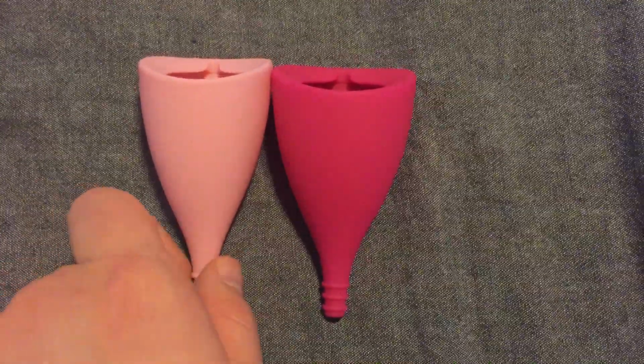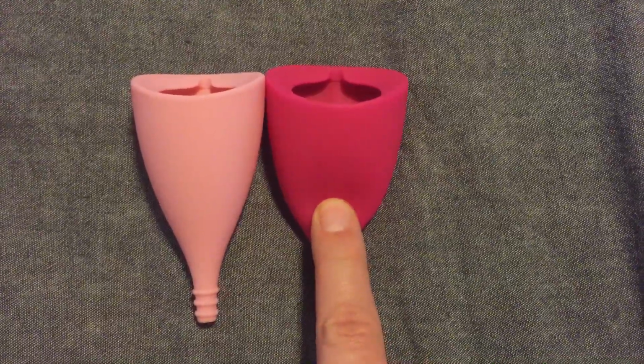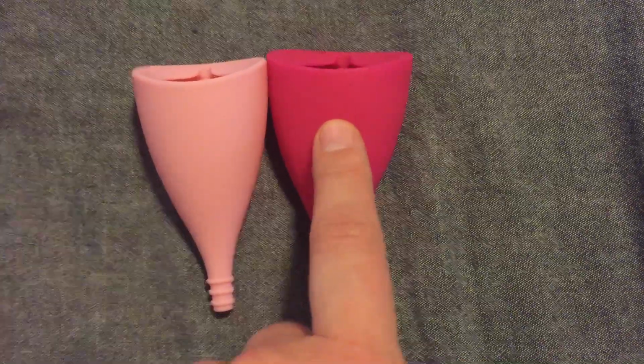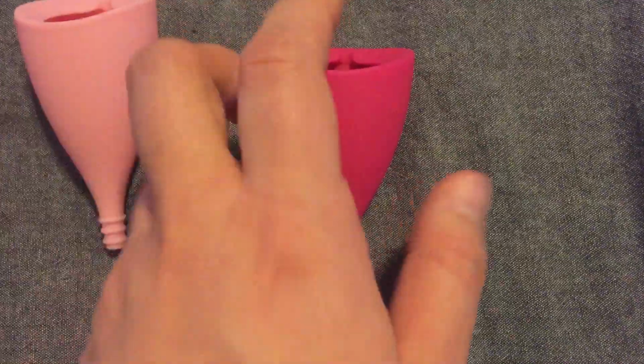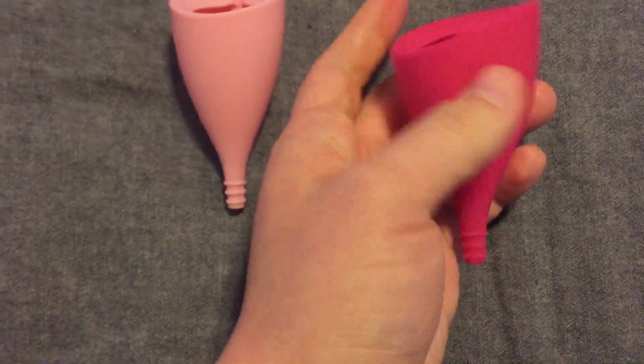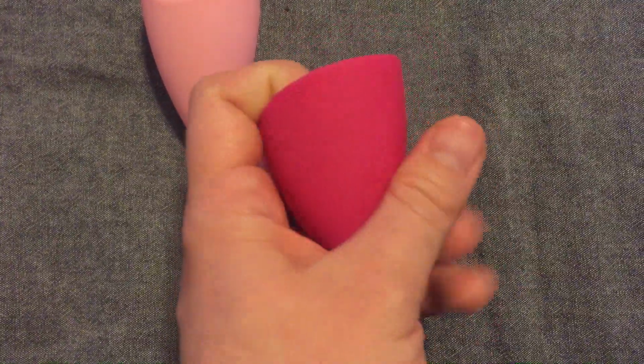The reason why I decided to purchase the size A, even though I owned the size B and it did work for me, was that I have a lot of trouble getting this to suction inside of me. So one of the reasons for that is probably just a side effect of one of the things that I really enjoy about the Lily Cup, and that's that there are no holes around the rim.